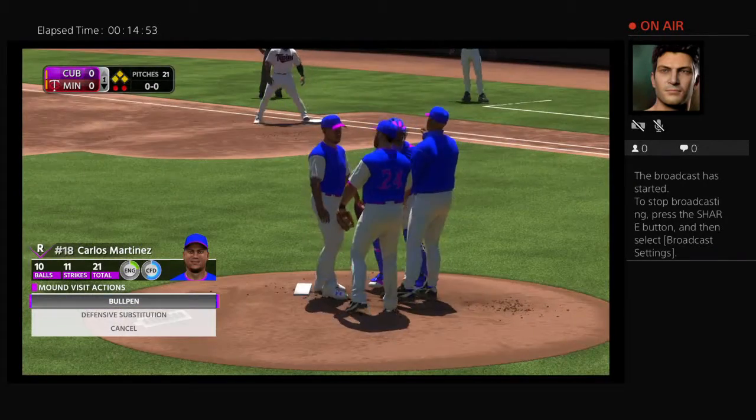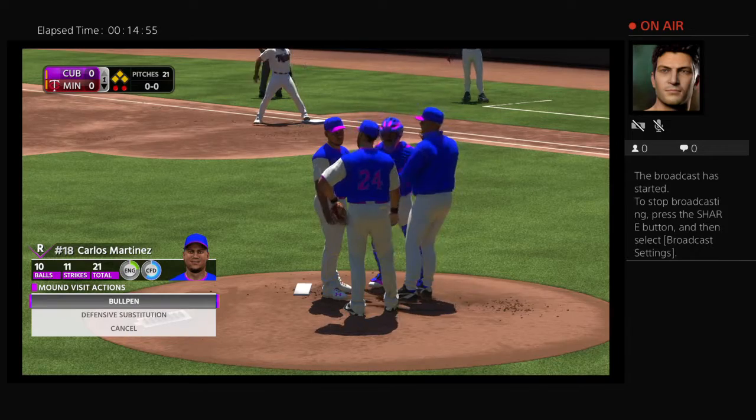Now time is called, and this could very well be to buy a few more pitches for those relievers.